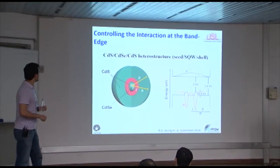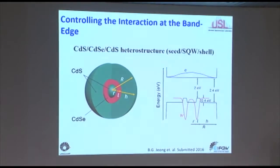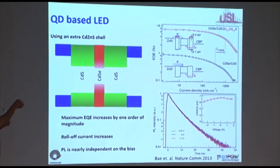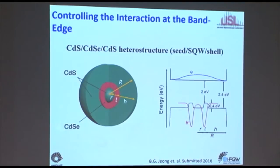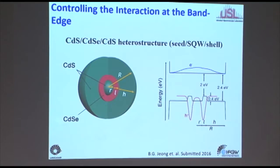And the next step towards that is to control even better. And to do that, now we got even fancier. Before we had a core and a shell. Now we're doing something here. Here is where the electrons are, and then the shell. So we call this a spherical quantum well. Okay, this is like the next step.